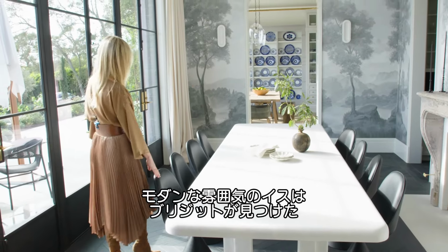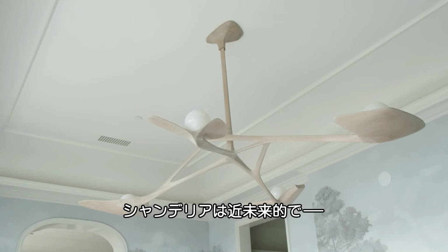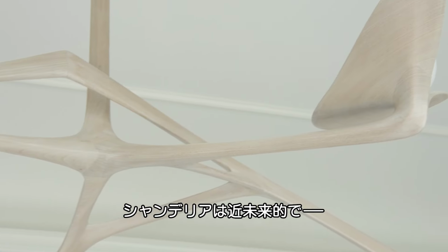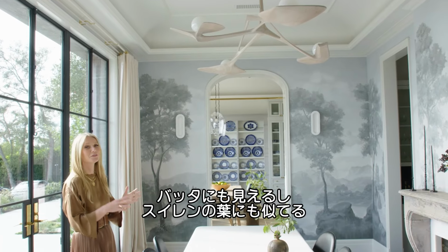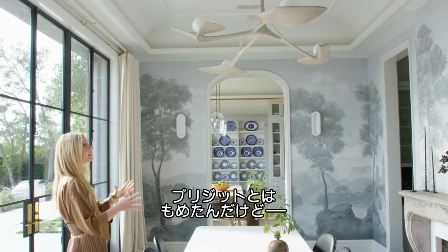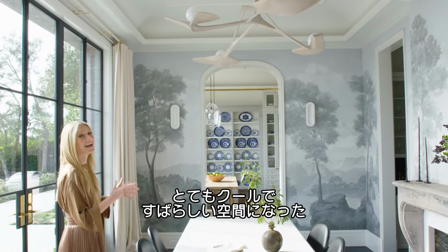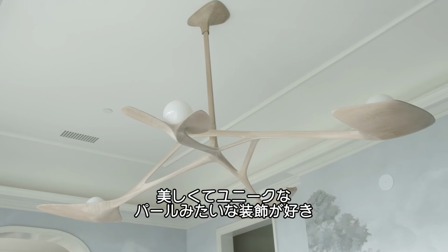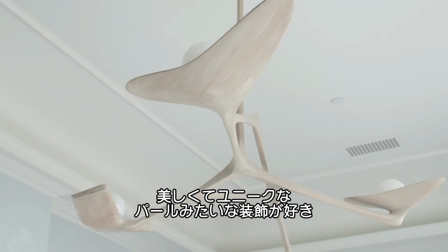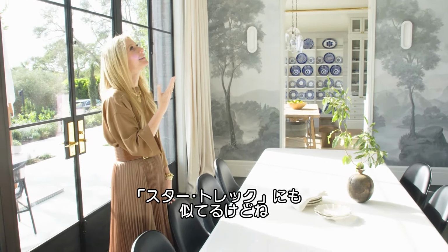And then Bridget found these really cool contemporary chairs. And this chandelier, which I can't decide if it looks like a grasshopper or lily pads or something. It's a little futuristic for me. Bridget and I don't want to say we fought, but there was some friction, and then we landed on it being pretty cool and fabulous. That's what I love about it, is the pearls. I think they're so beautiful and unique. There's something also a bit Star Trek about it, but I've grown to really love it.